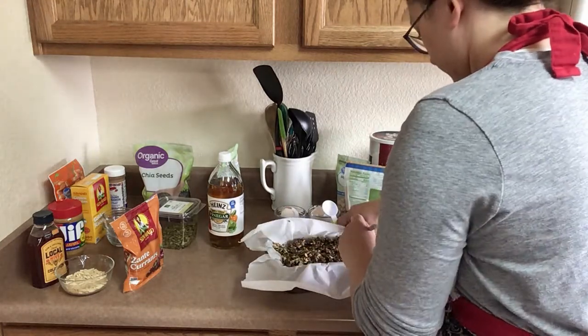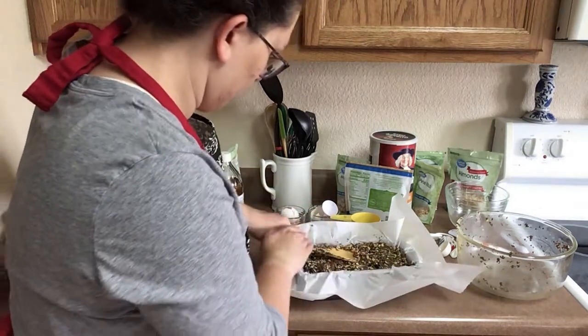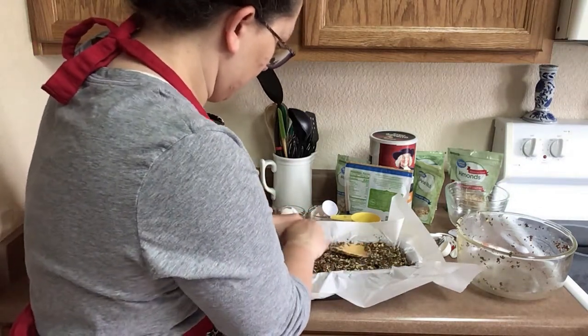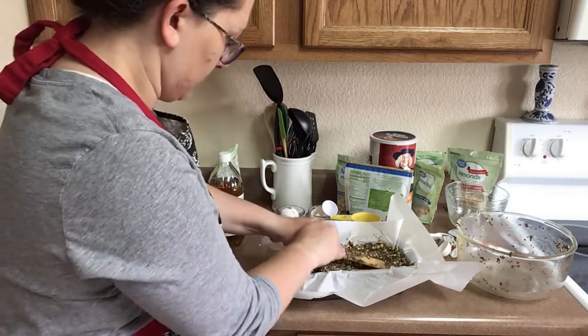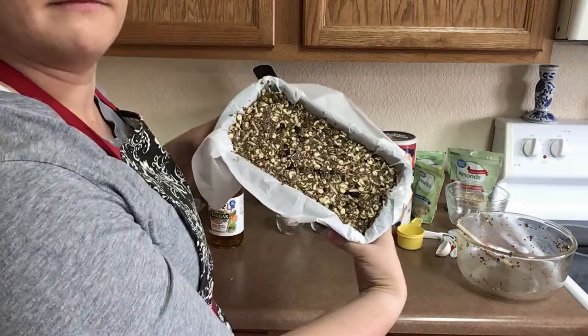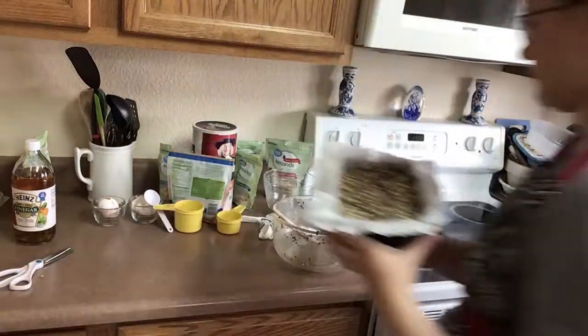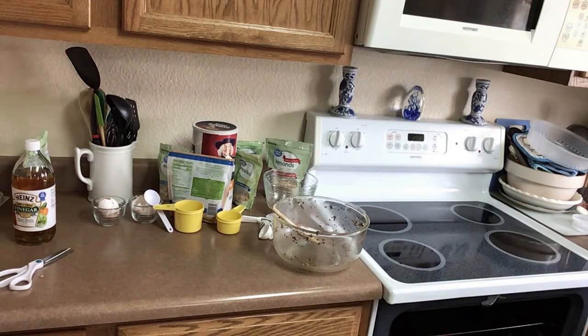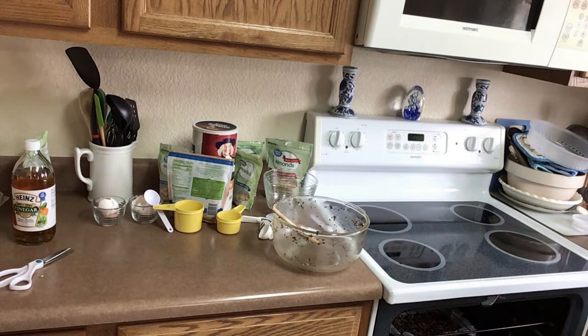We want to make sure when we pull this out of the oven later and pull it out of the pan that it doesn't crumble immediately into granola. That's one of the reasons why we want it packed so tightly. Then I placed the loaf pan in the oven to bake for about 45 minutes. And then we can get started right away with our second recipe.